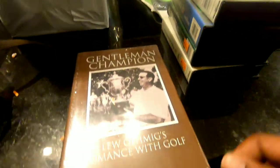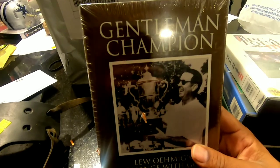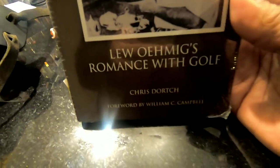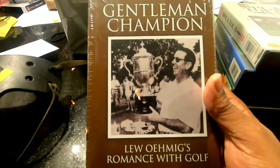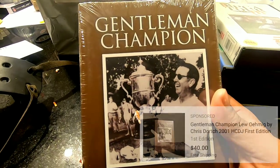The next thing I got is this book, factory sealed. It was $1.99. Gentleman's Champion, written by Lou Augments. Is that how you say his name? I know he passed away. This book was written back in 2001. And there's only one on eBay, but it's signed. And they want $40-something dollars for it.